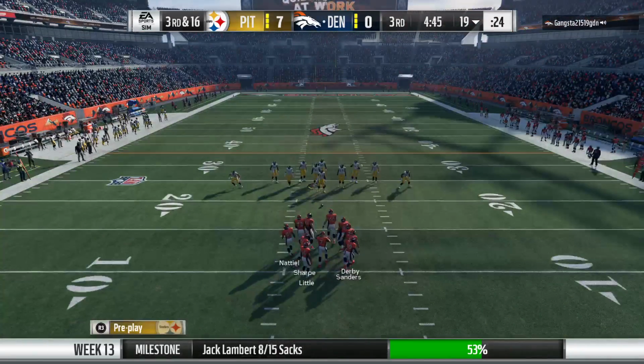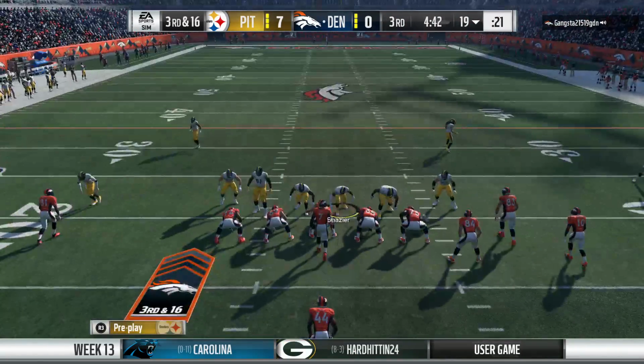The Broncos on third down. 3 for 7 so far in this game. This is 3rd and 16.